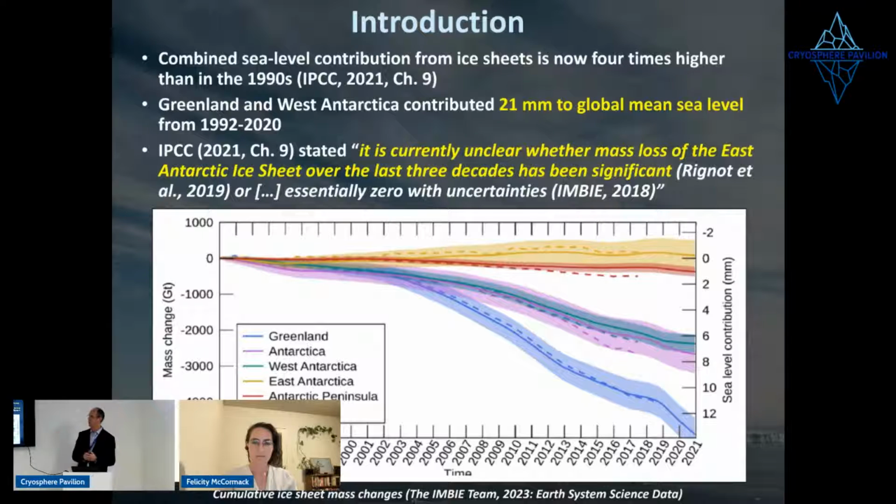And the bottom plot here is showing you the sea level contribution from the different ice sheets. And you can see Greenland in blue, which seems to be clearly contributing the most. The Antarctic contribution is in purple, and that's dominated by West Antarctica. And the mass balance of East Antarctica is that broad orange line that runs along the top. That broadly seems to be in balance. There are some studies showing that it might be losing mass slightly, and some say it might be gaining mass slightly, but overall it seems to be in balance.